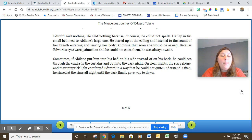He was always awake. Sometimes, if Abilene put him into his bed on his side, instead of on his back, he could see through the cracks in the curtains and out into the dark night. On clear nights, the stars shone, and their pinprick light comforted Edward in a way that he could not quite understand. Often he stared at the stars all night until the dark finally gave way to dawn.